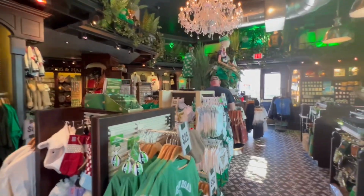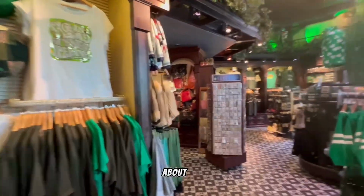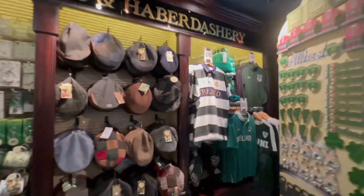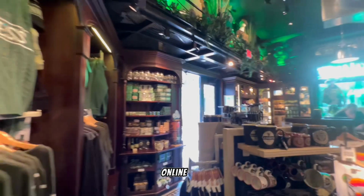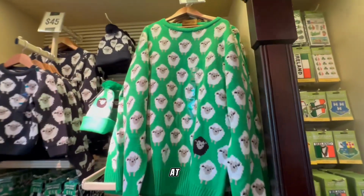This is fun. You can buy all things Ireland. St. Patrick's Day obviously is about to happen as I'm filming this, well, technically it's still like 6 weeks out, but they are very decorated and have all that up. Should I get a hat? I feel like I should get a hat. No, I don't have money for a hat right now. Eventually I'll get a hat, but I'll probably just buy one online. All right, anyway, so that's the store. Oh my gosh, look at this sweater.